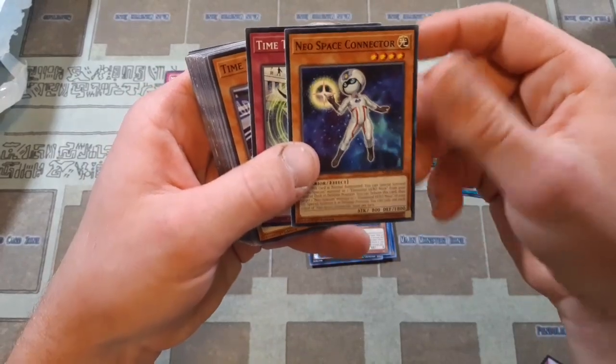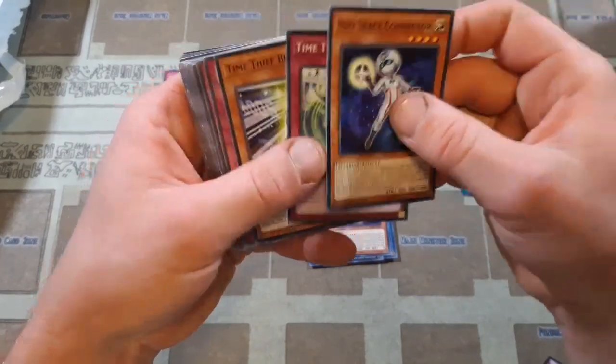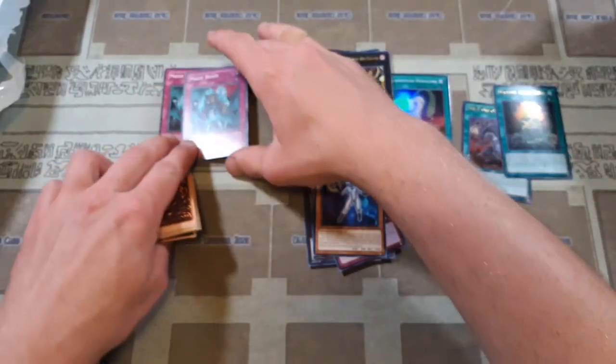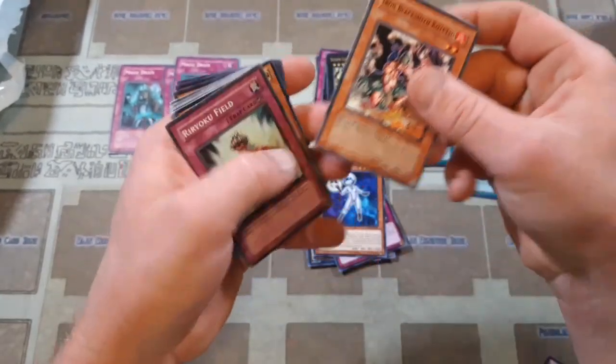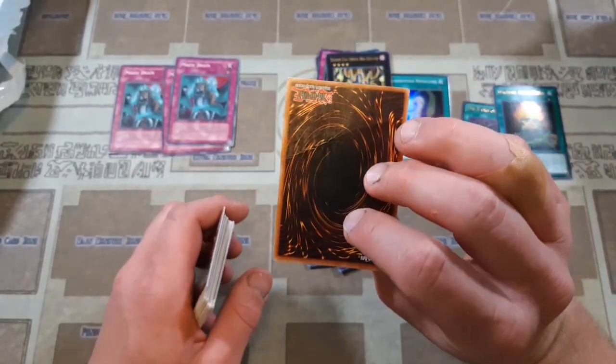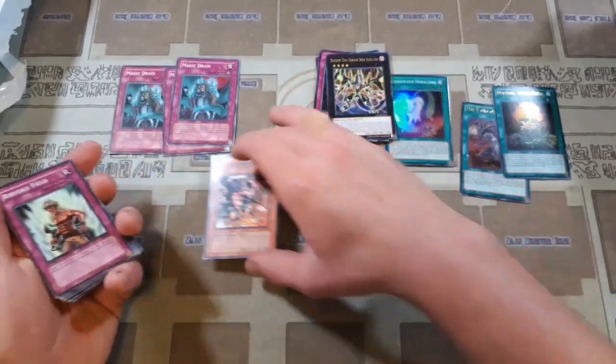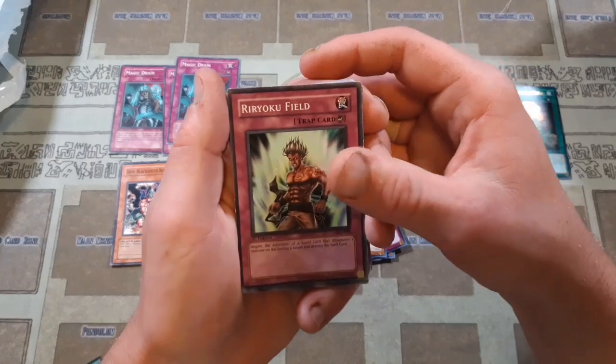What we're seeing now, Savage Strike, Neo Space Connector, Savage Strike. Wow, and another one of these, not first edition, but still cool. And then oh wow, okay, so we got 3 of those. Well, this card is a little bit beat up. There's a huge crease in it, so this is damaged, but whatever. I guess I'll put that one off to the side as well.